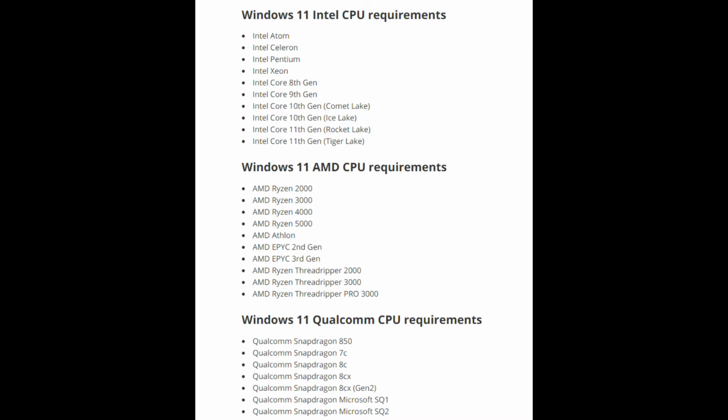What you see here is a list of compatible processors for Windows 11. If you're looking to run Windows 11 and looking to upgrade any of your components, this is a good starting point. What's important to note is it won't take anything below an 8th generation Intel or a 2nd generation Ryzen. So any processor older than say 5 years is not going to work with Windows 11. And why this makes TPM kind of pointless is because most of these processors actually have it built in. It simply needs to be enabled in the BIOS.